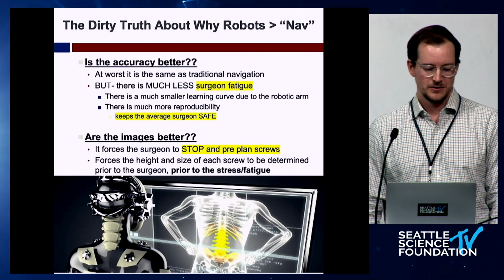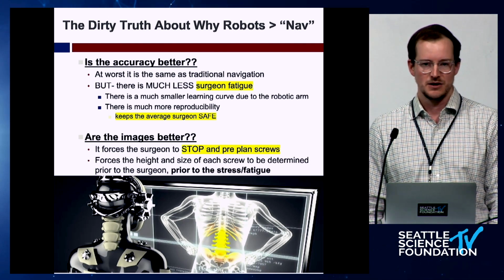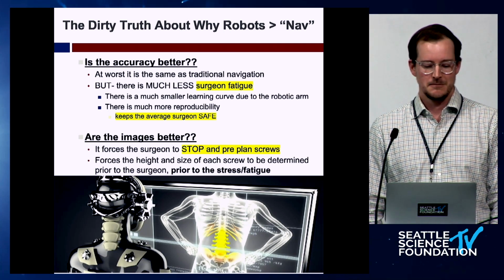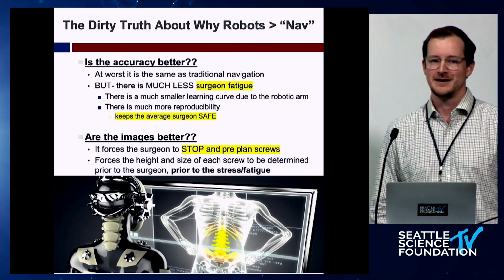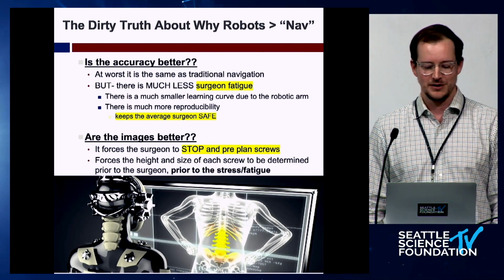Is the accuracy better? Look, at worst, it's the same accuracy. And that's not bad. Navigation has good accuracy. I'm not saying that's a bad thing, but at worst, it's the same. But there's much less surgeon fatigue. And that's what we talked about earlier today. How come in some of these studies, they say they're 99.9% accurate, but in real life, we all know we've had breaches, and where does that come into play?